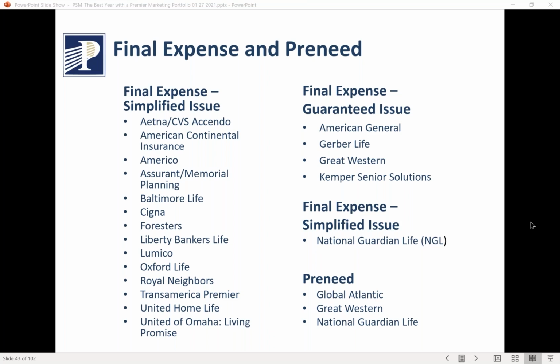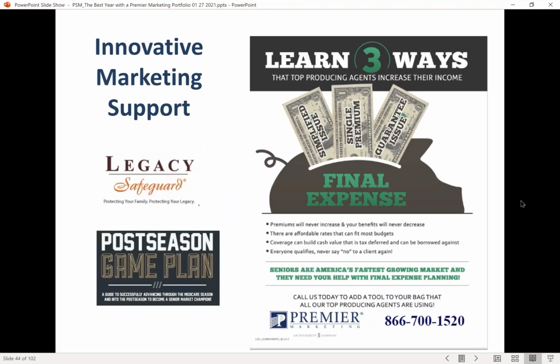And this is really for people that have funds set aside that are earmarked for their final expenses. They have $10,000 in a CD, they have $10,000 in a savings account, and they can pre-fund their death benefits without having to go down to a funeral home. So that's really what we have as far as those three different ways. And we can jump more into that here, John, if you go to the next slide. This is really just highlighting the simplified issue, the single premium, and then the guarantee issue.